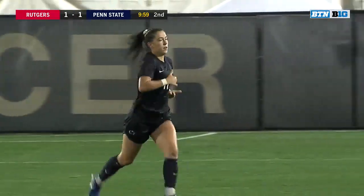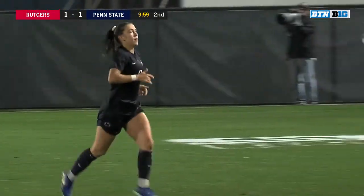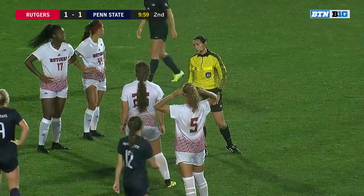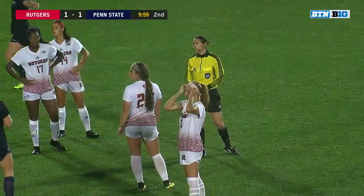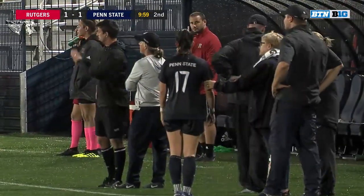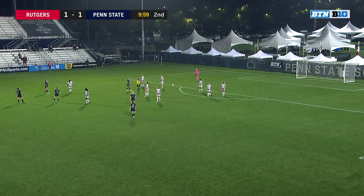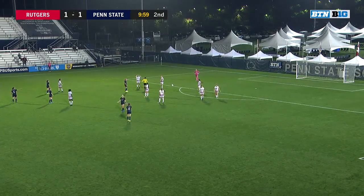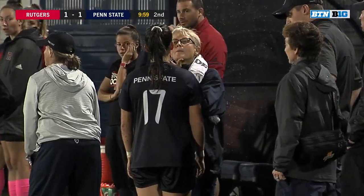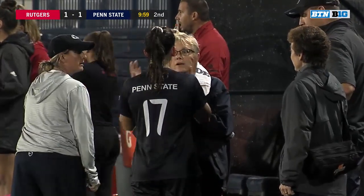So because of the very strict and proper safety protocol, anytime the referee deems potential concussion, that's why she quickly said, "We got to stop it." When I saw that replay, it looked like it may have even hit her arm, not her head. Penn State had a pretty big opportunity right after that call, which is why you see some of the arms up in the air from Penn State side.